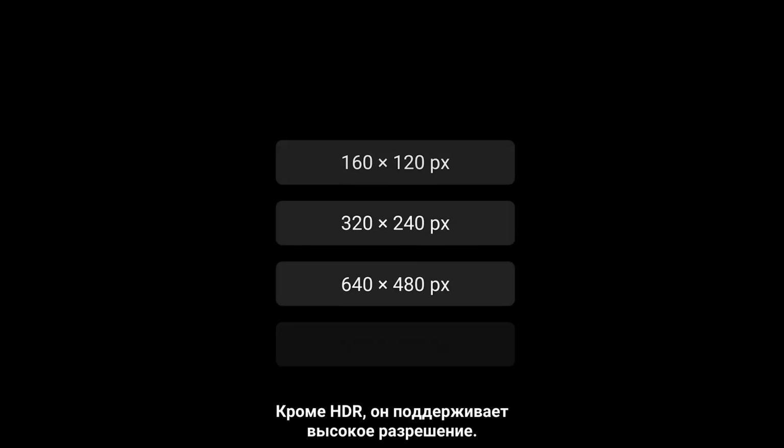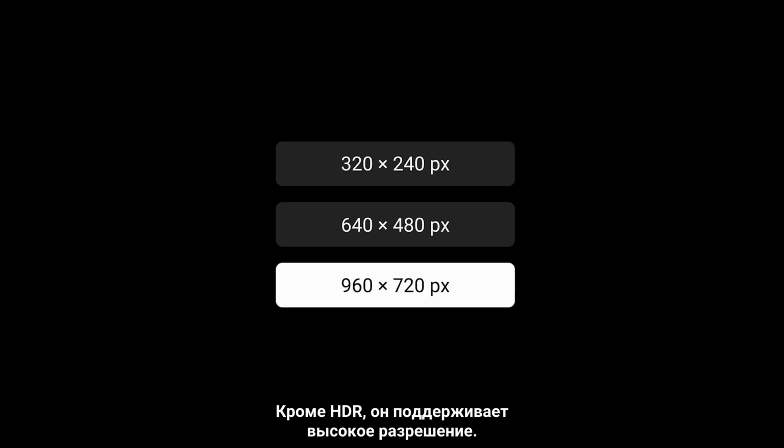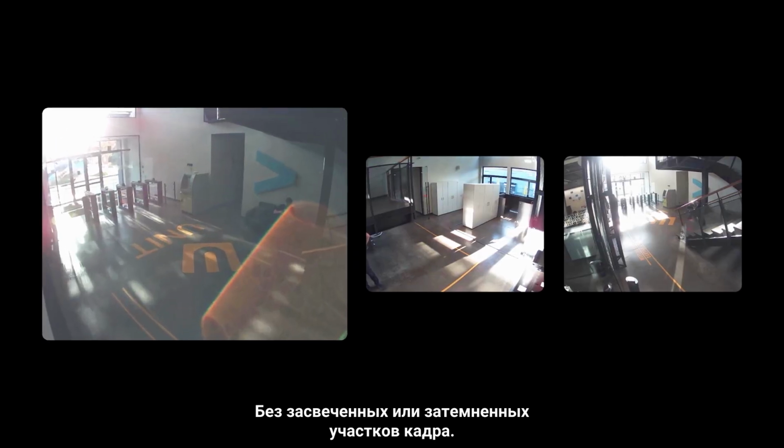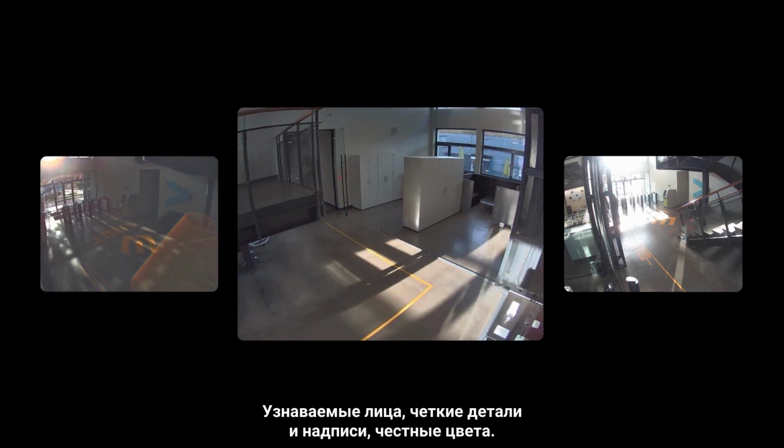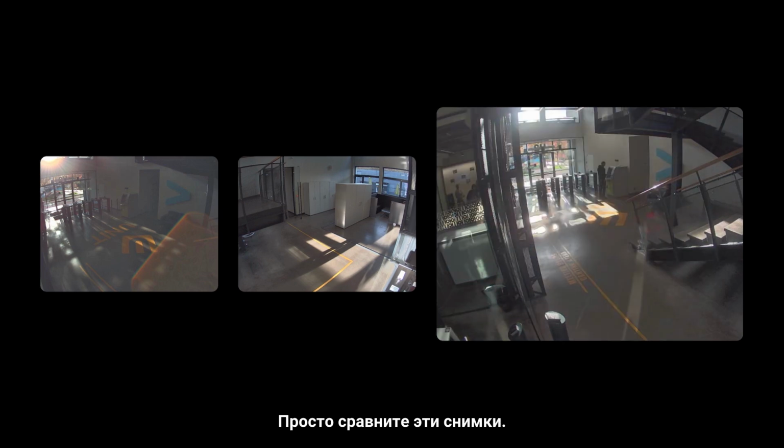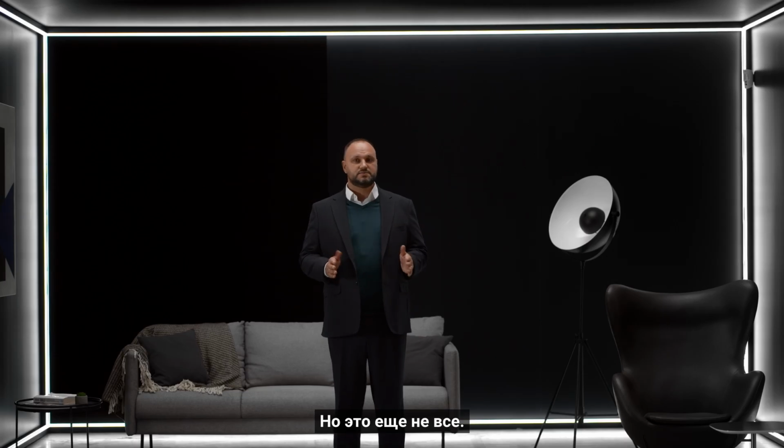In addition to HDR, the new device supports high-definition imaging. No more over or underexposed areas. You get clear faces, details, text, and also true colors. Just take a look at the differences in these images.